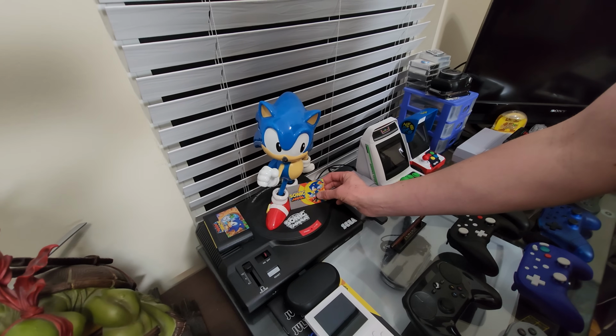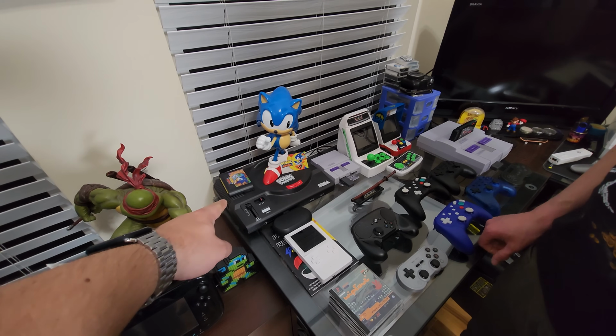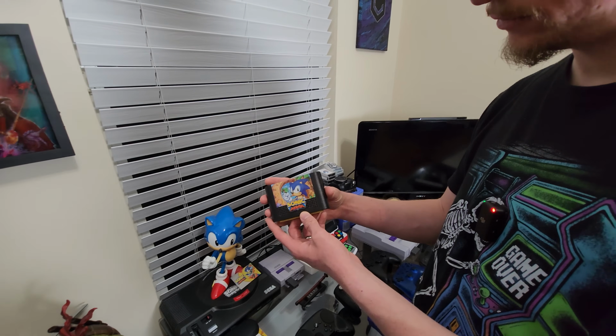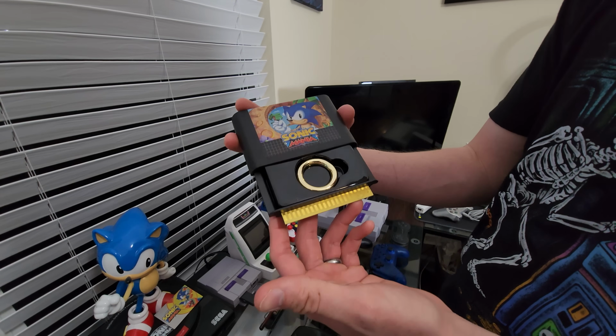Every time I display it, it ends up sliding down. See? Even if it stays for a little bit, in the middle of the night, it'll slide down. Now, another thing is that cartridge there. If you pick that up, actually, you could slide that part out. Marcello wants me to pull it out, so I'm going to pull it out. And then it has an actual gold ring in it. Yep. That's super cool, dude.